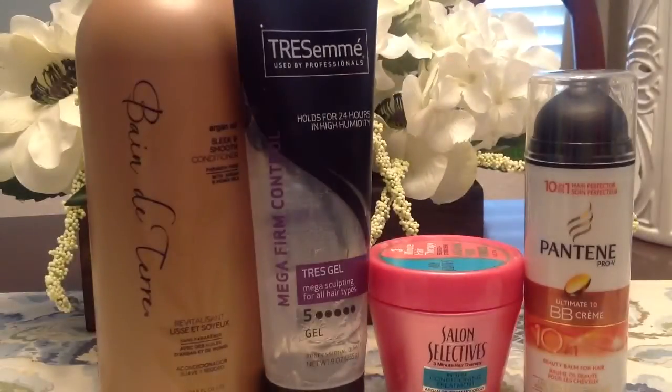Okay, so I have a couple of hair care items that I used in June. From left to right, I used up a giant 33.8 ounce bottle from the brand Banditere. I hope I'm saying that right. This is the Argan Oil Sleek and Smooth Conditioner, and I really liked it, but with this brand I've noticed that the conditioners are pretty thin, yet somehow quite moisturizing, so I find them really effective for me. But if you're looking for a really thick, denser hair conditioner, these are not the ones for you.